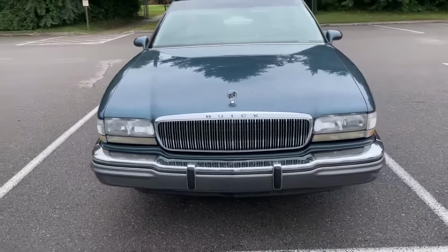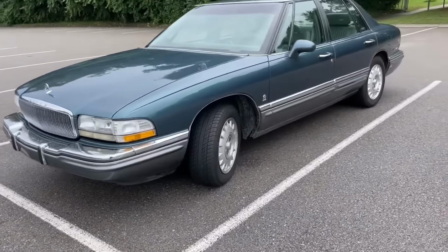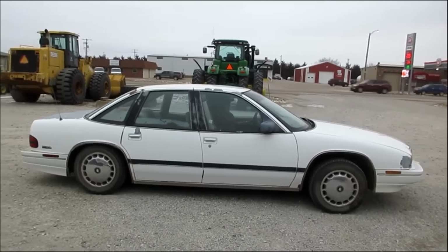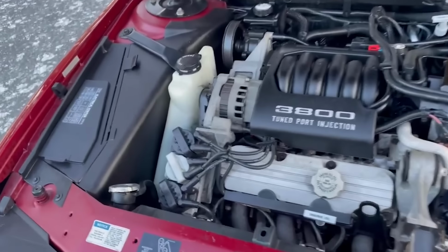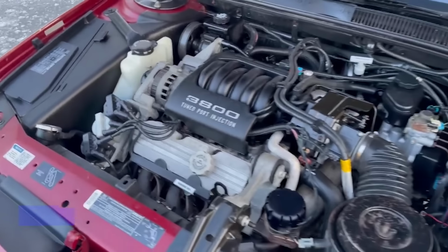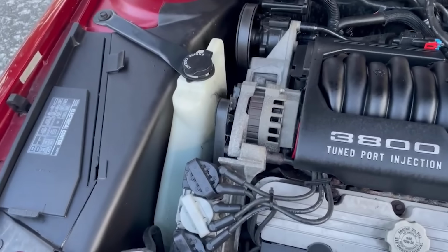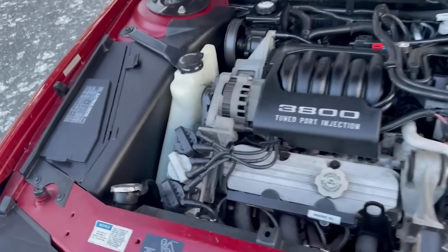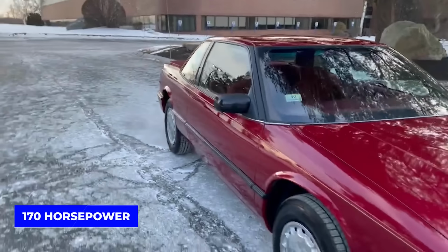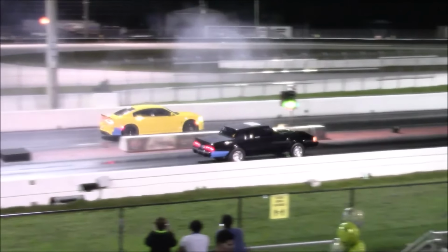The styling was muted, even in GS trim, with flush headlights, a softly sloped nose, and body-colored trim that tried, and failed, to scream sporty. But beneath that quiet shell was GM's 3.8-liter V6, an engine with more grunt than anyone was expecting. This wasn't the supercharged 3800 yet. That came later. But even in naturally aspirated form, it was a torque-heavy beast. With 170 horsepower and 225 pound-feet of torque, it could launch with surprising urgency.